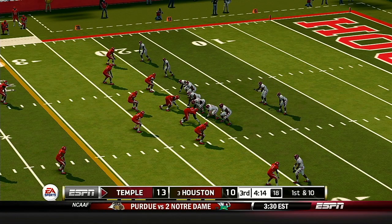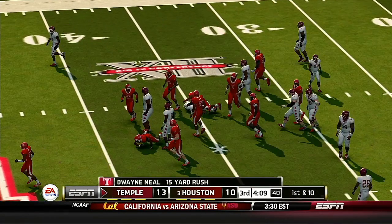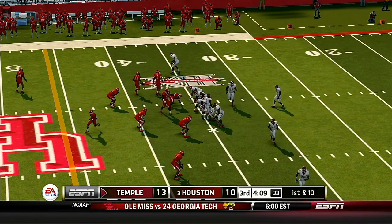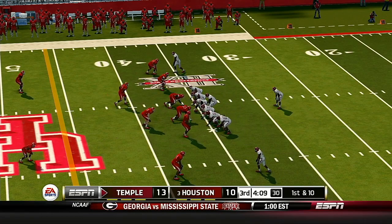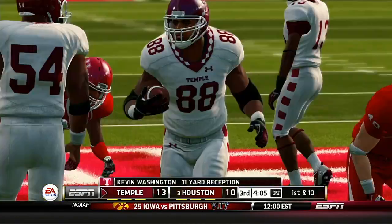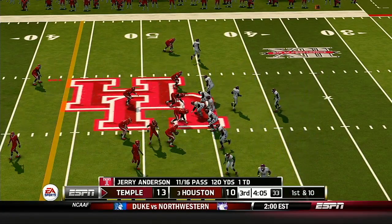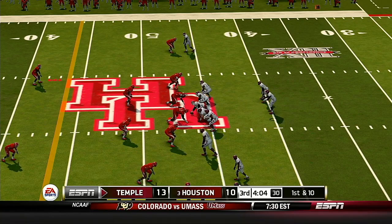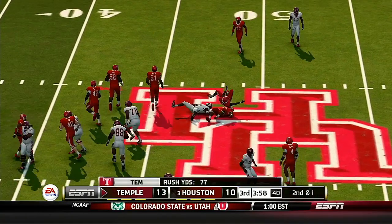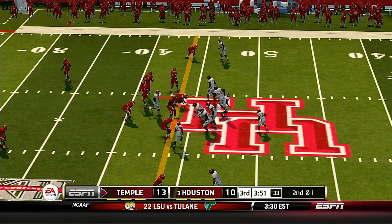Temple is up a field goal. He has some room. He's taken down at the 35-yard line. Throws complete. He's got space to work. He showed some excellent moves out there, more than you usually expect from a tight end. That was a big gain, and this offense keeps humming along. And he is drilled at the 45-yard line. That brings up second and nine.